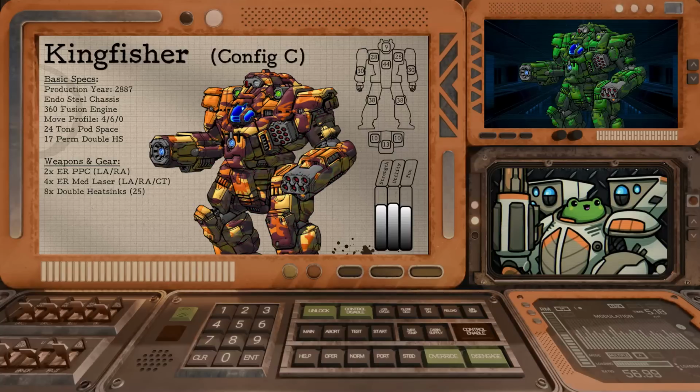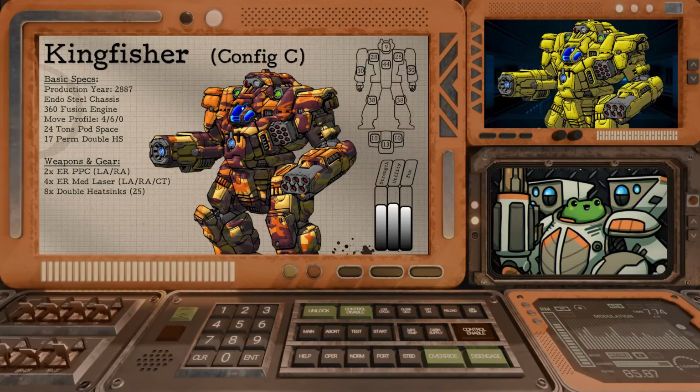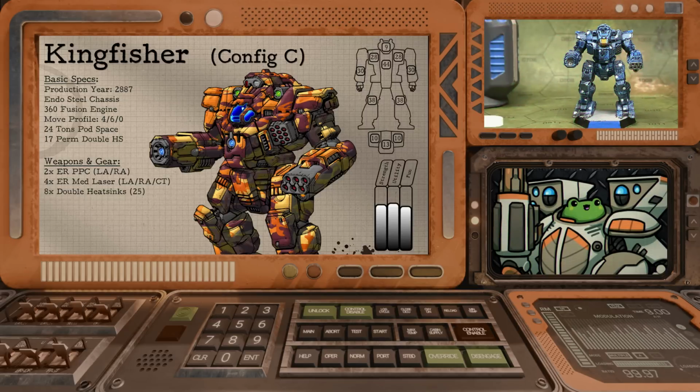Going in the other direction, the Kingfisher C configuration was designed exclusively with energy weaponry. 2 ER PPCs dominate the build and offered a 1-2 punch split between the left and right arms. Backing them up in the mid and short ranges were 4 ER medium lasers, 2 placed into the center torso and 2 more split between the left and right. The only items in the side torsos were 5 double heat sinks with 4 more pod mounted doubles in the arms. That brought the total to 25 on the C config.